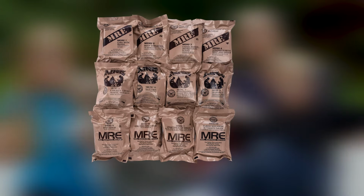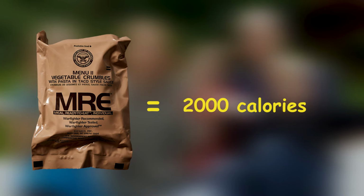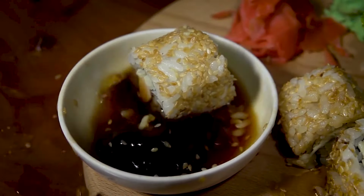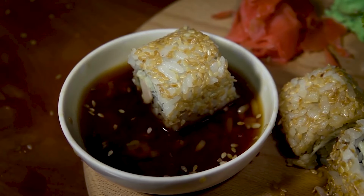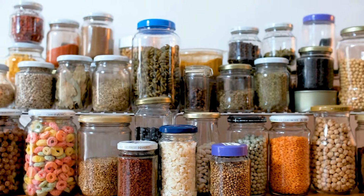And then there's the option of MREs, or meals ready to eat. These packs are calorie bombs designed to fuel the body in demanding situations. One MRE can have up to 2,000 calories, making them perfect for sharing. They might not win any gourmet awards, but they're a solid choice when you need something substantial and quick. Plus, their shelf life is unbeatable.